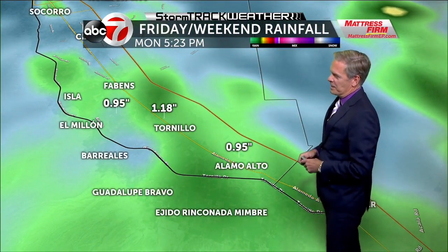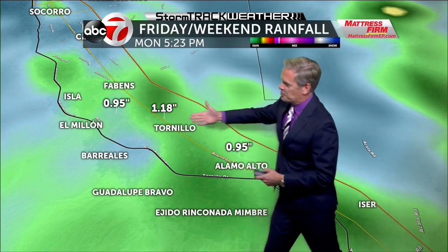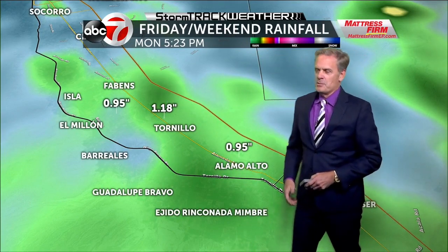Then you get towards the east of town, and we're talking about 1 inch, getting close to 1 3/4 of an inch of rainfall. And then farther down towards the south as we make our way into the lower valley, Fabens, Tornillo. You can see some of the numbers there, a little more than 1 inch of rainfall.